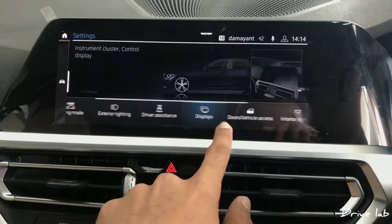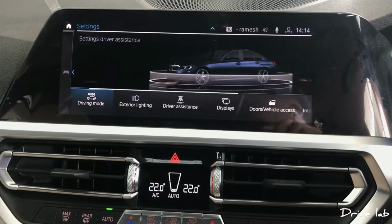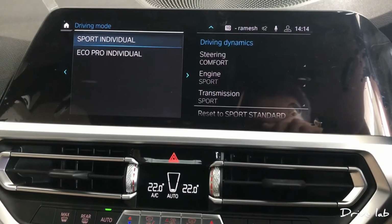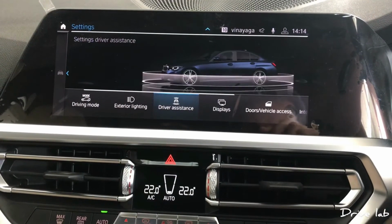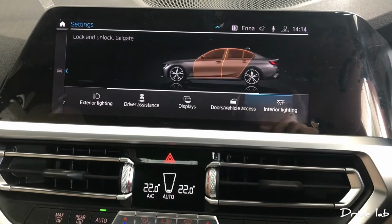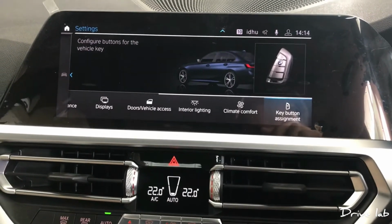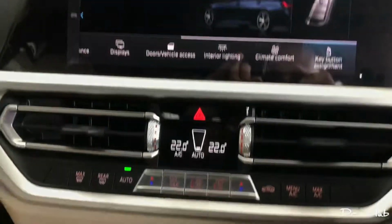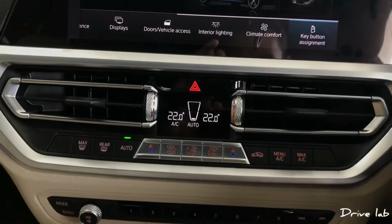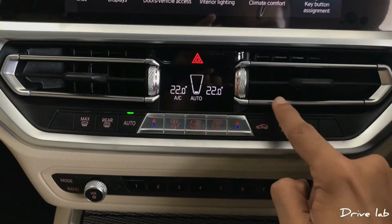This gets a touchscreen setup, which is very fluid to use. It gets Apple CarPlay, which is wireless, but doesn't get Android Auto. I don't know why. BMW has perhaps kept it for further updates in the future. The iDrive system is one of the best systems in cars in the business today. It's fast, easy to use.